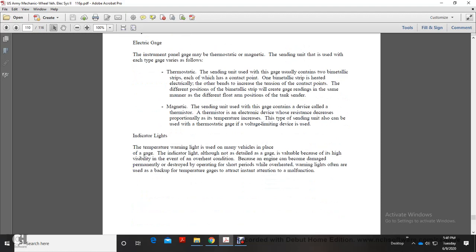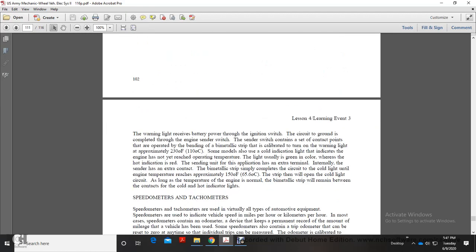Alright, indicator light. The temperature warning light is used on the main vehicle in place of the gauge. The indicator light, although not as detailed as the gauge, is valuable because of the high visibility event of the overheating condition. Because the engine can be damaged permanently by operating for even short periods while overheated, warning lights are often used as a backup for the temperature gauge to attract instant attention to the malfunction.